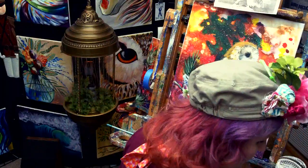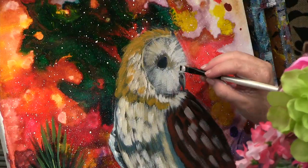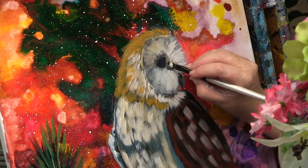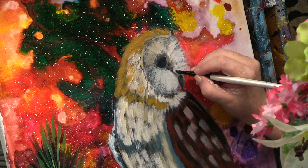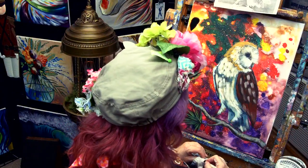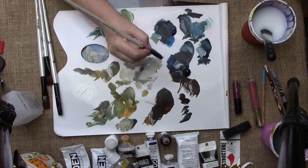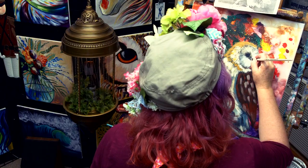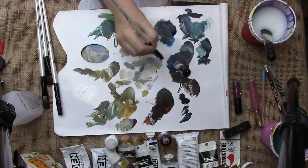If you need to go back with a little black and get right in the corner here, you can. That sort of soft dovey gray. You can wipe your brush, but don't rinse, and pull some white. And then we're going to very lightly dry brush this brighter, brighter white.